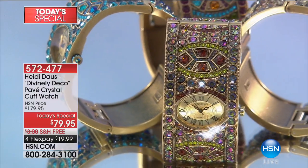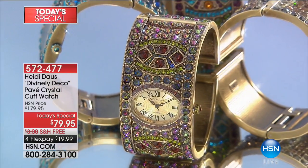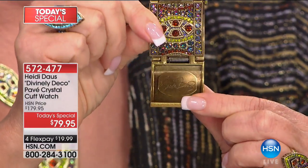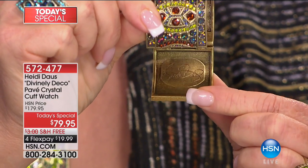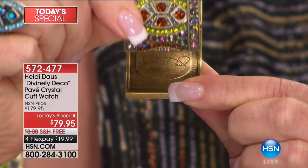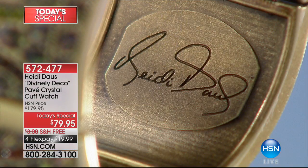And by the way, my signature, to celebrate the 14 years here on HSN and spending time with you, which I can't tell you has been the dream of my life. We have a little signature on the inside of the bangle. More collectible even than our regular watches. Look at that. That's just another little special thing that this watch offers today. And it comes in a beautiful gift box, a small, medium, medium large.